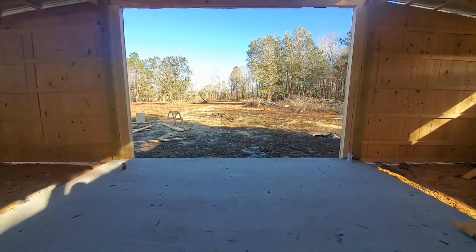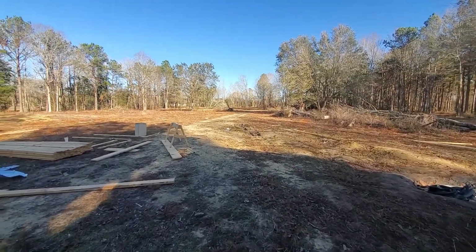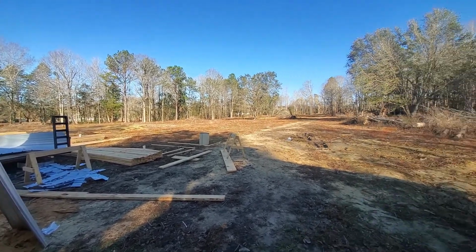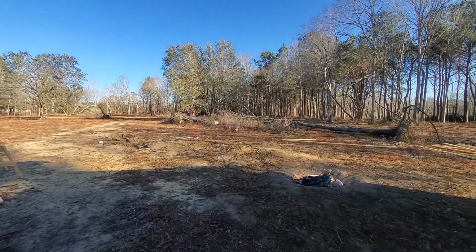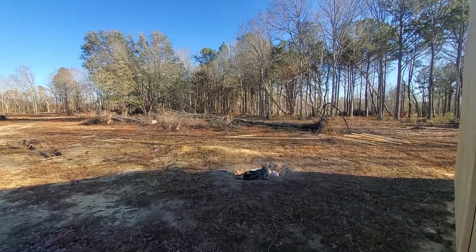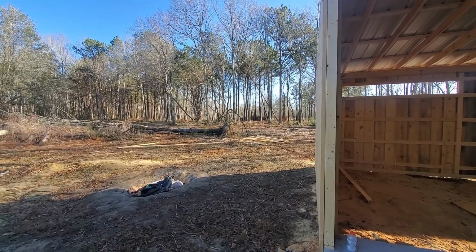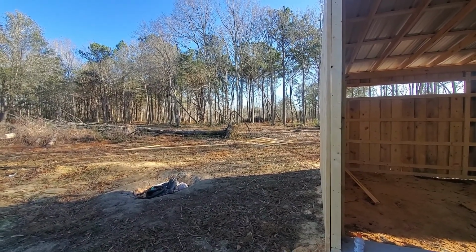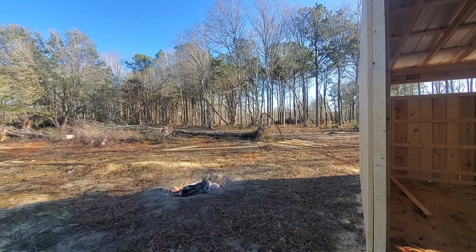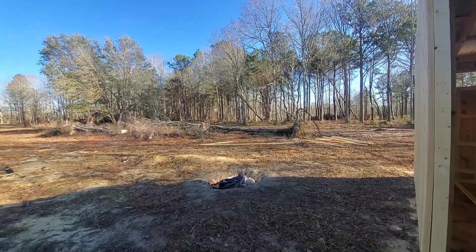So walking out the back of the barn, the riding arena will be over there. I have a surprise of what we're going to put out here on the back of the barn. I'll show you that in the future. And then we have some ideas what we're going to put over in those trees right there. I'll talk about that in the future as we go. I think that's going to be pretty exciting too.